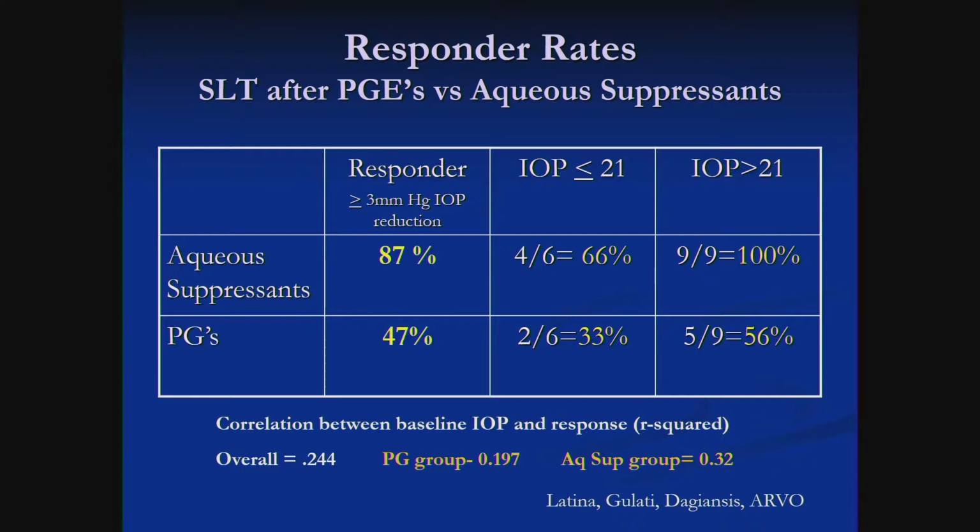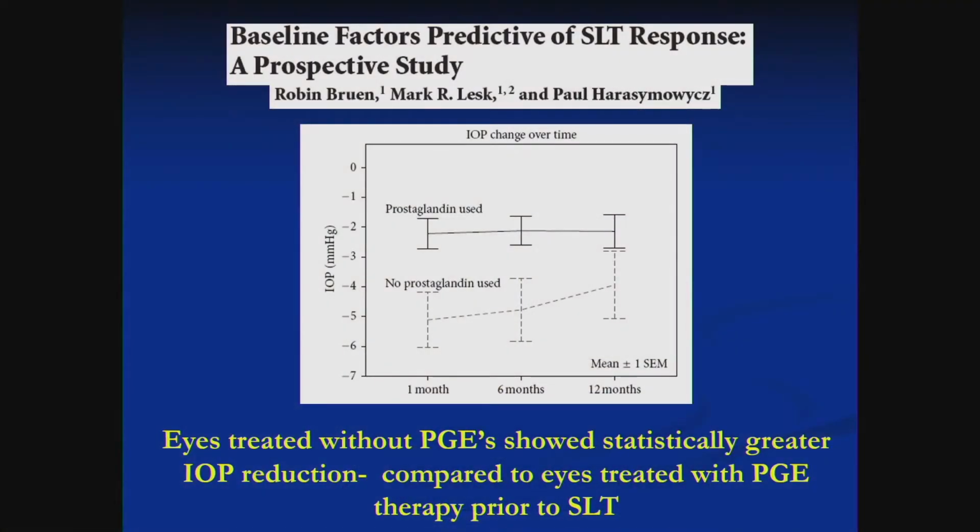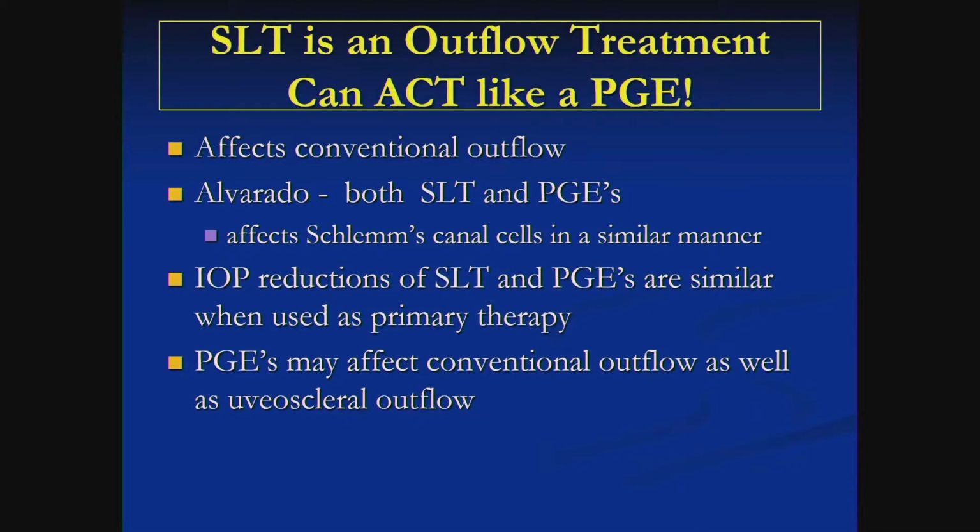But basically, your responder rate was significantly higher if the patient was not on a prostaglandin as primary therapy. And this was also shown with another study on predictive factors for SLT response. Similarly, when a prostaglandin was used, patients had a roughly 2 millimeter IOP reduction. With no prostaglandin used, it was a 5 millimeter IOP reduction. So it's statistically greater if they were not previously treated with a prostaglandin.